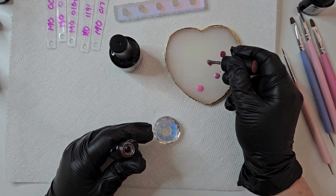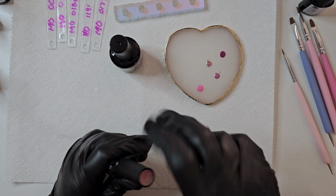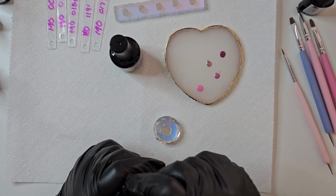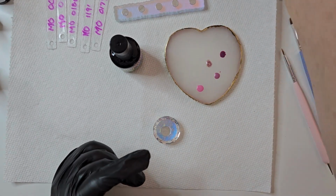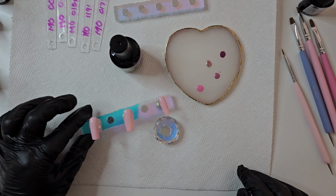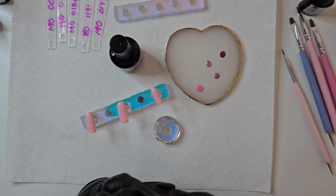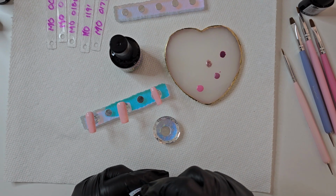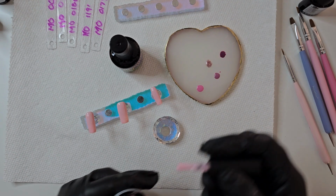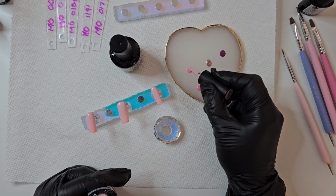Some glitter, because everything's better with glitter. I think that color is so pretty. It's the pink, kind of jelly-like color with holo in it. That's pretty. I like it. There's another color I'm missing. Oh, this one, which I won't need for this one specifically, but maybe I will if I'm going over it. I'll just put it here because this was the plan.